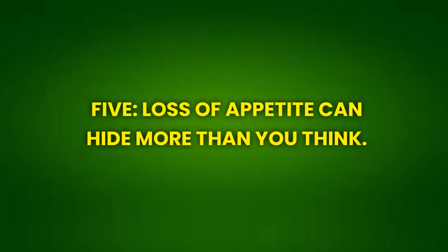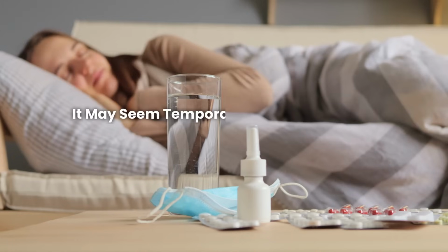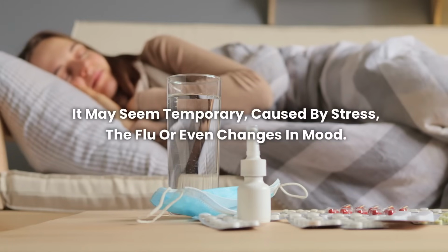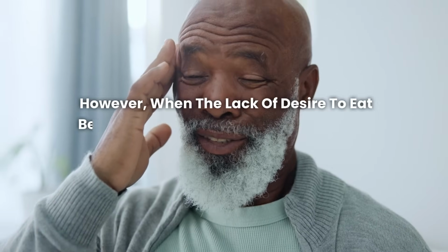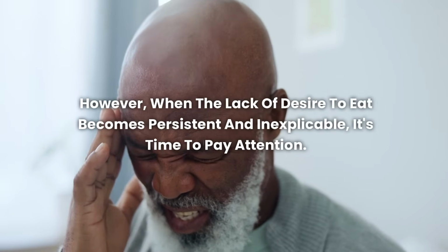5. Loss of appetite can hide more than you think. Loss of appetite is a symptom that often goes unnoticed. It may seem temporary, caused by stress, the flu, or even changes in mood. However, when the lack of desire to eat becomes persistent and inexplicable, it's time to pay attention.